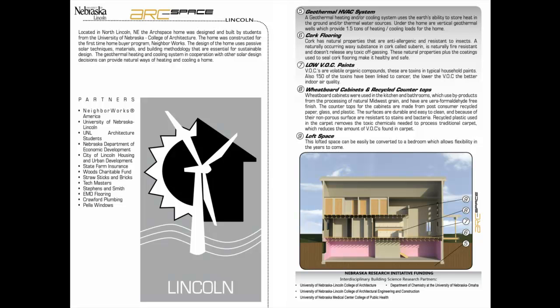One of the first homes is called the Arc Space House, built with a partner, NeighborWorks, which builds affordable housing across the country. Similar model to what Habitat for Humanity might do. This was a design build project by students at the University of Nebraska College of Architecture, and then sold by NeighborWorks to a family in Lincoln.